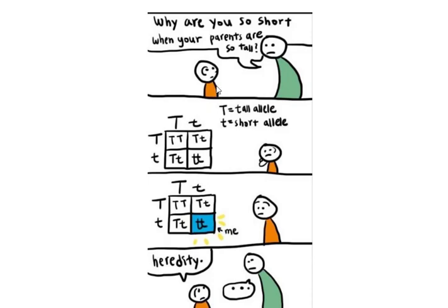But in the case of this child, he had 1 chance out of 4, and he ended up being short because he got 1 gene from Mom and 1 gene from Dad. So that's him. And she's like, "What?" He says, "It's heredity. It's what I inherited." So obviously we do not have just 2 heights of people. You don't need to have 5 feet people or 6 feet people. We have gradations of that.